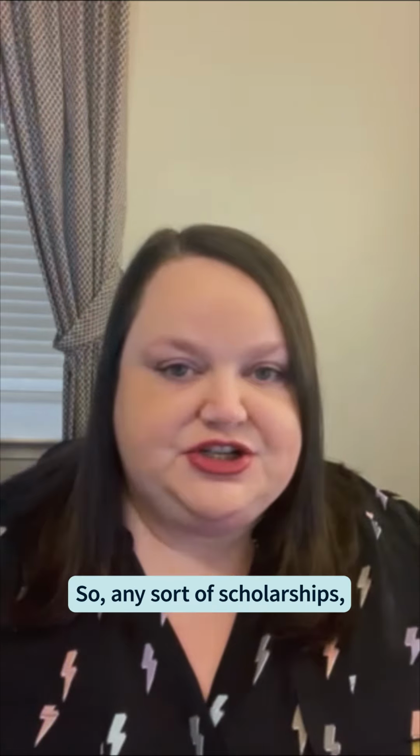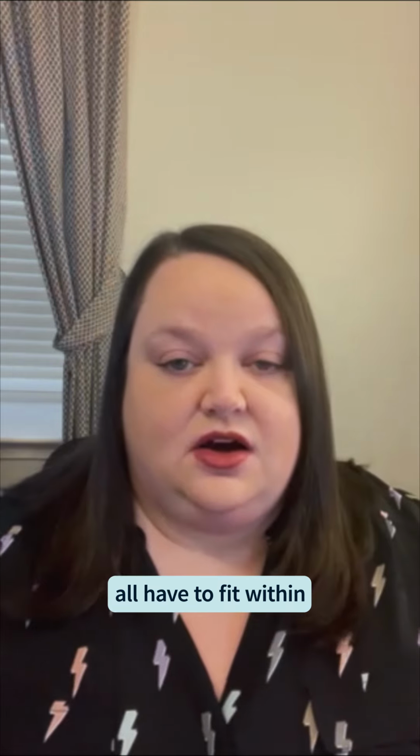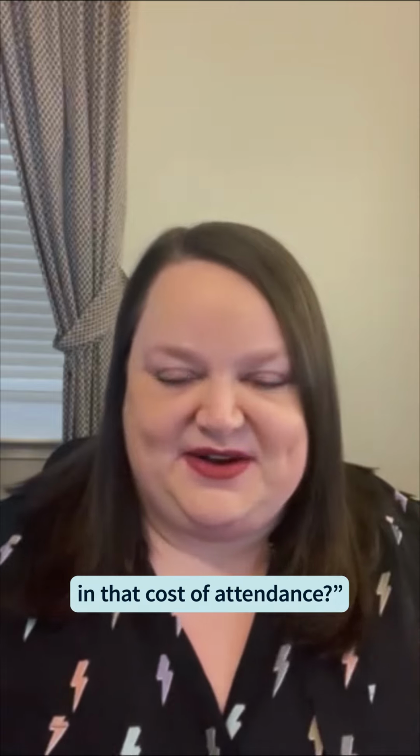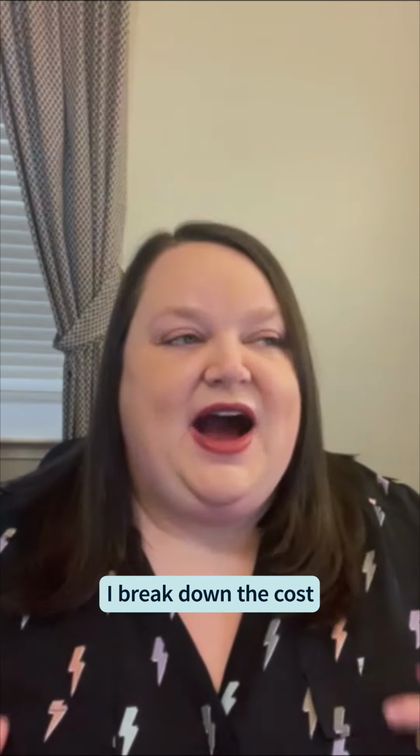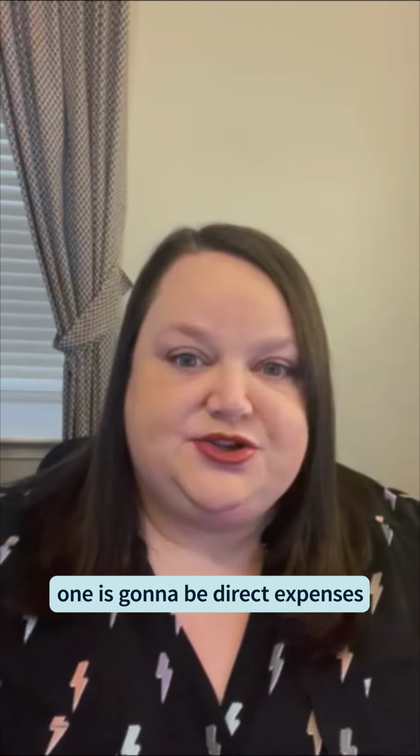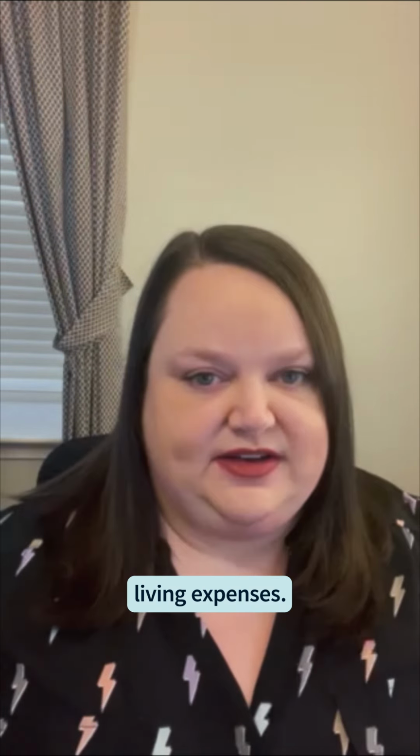So any sort of scholarships, grants, federal loans, private loans, all have to fit within the school's stated cost of attendance. Now, what's included in that cost of attendance, you're probably wondering. So I break down the cost of attendance into two distinct categories. One is going to be direct expenses, and then one's going to be living expenses.